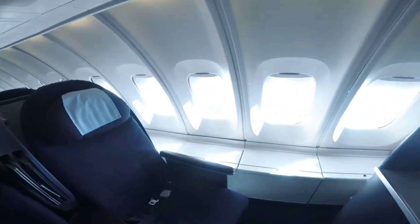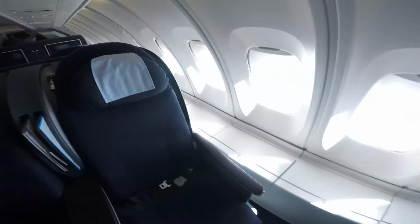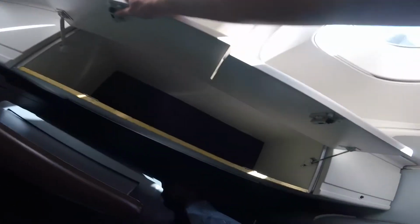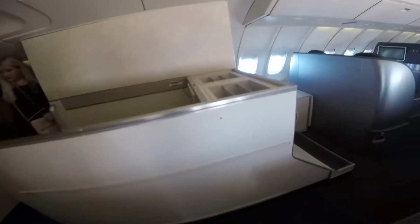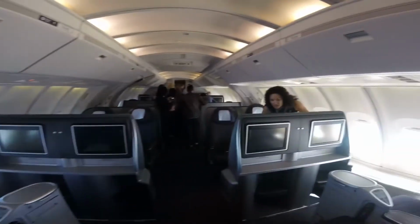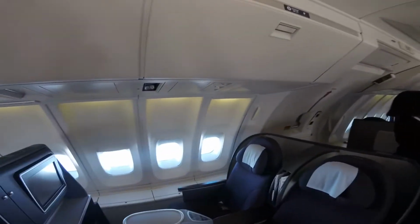So the cool thing about the upper deck, well, it's only 2 and 2 across instead of the 2-4-2 in Polaris Business downstairs. But you also have these intriguing side storage bins where you can throw your bag, purse, etc. So there's some additional storage in addition to some small overhead bins. But this is definitely the best place to fly when you're in business class.